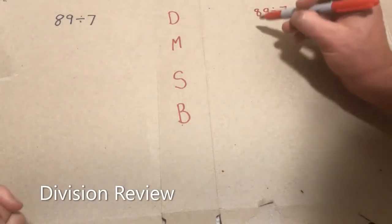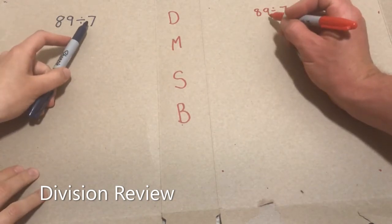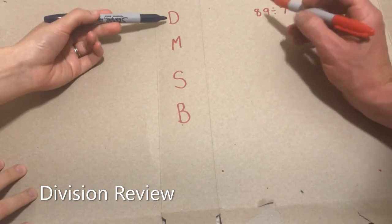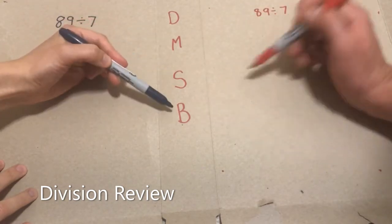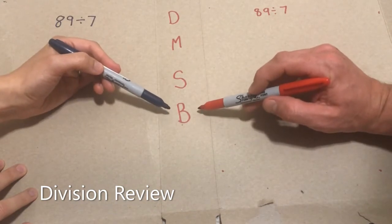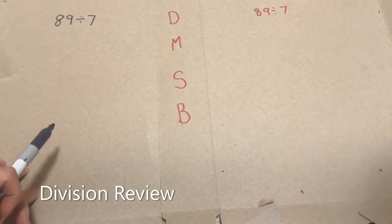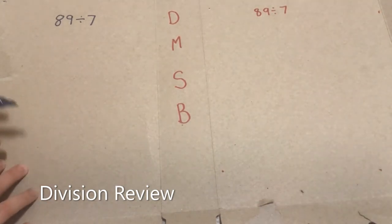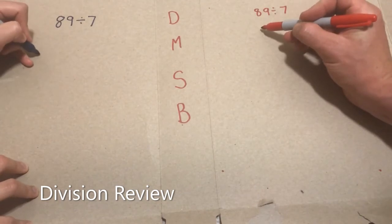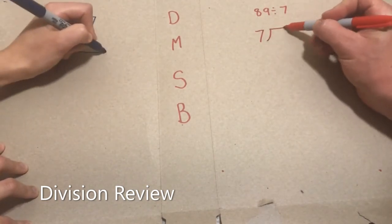All right, we are modeling how to divide a 2-digit number by a 1-digit number right now. We both use the same acronym, Dad, Mom, Sister, Brother, which means divide, multiply, subtract, and bring. Mine means bring up, and Mr. Kramer's means bring down. And hopefully you'll be able to see that it's essentially the same thing. So how I would set that up, I would put my 7 on the outside and my 89 on the inside.